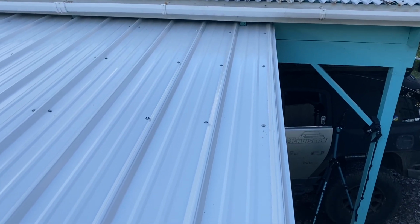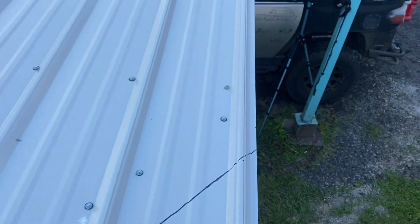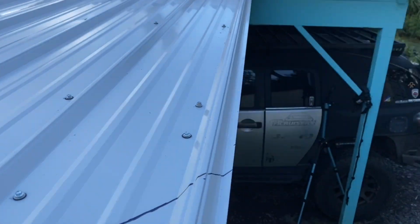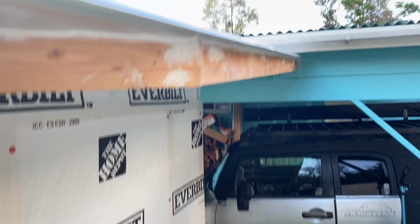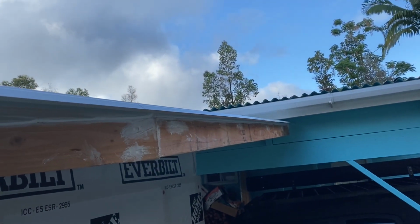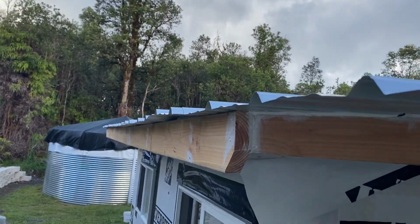Okay, everything is now buttoned up top. I did a couple of little misses. So there's silicone where I tried to screw the screw in and I was just off a little bit. And then this is my line that I'm going to cut. So the roof is totally secured, and down underneath the screw holes are all siliconed. This edge along here is all siliconed. So this is basically ready to paint.